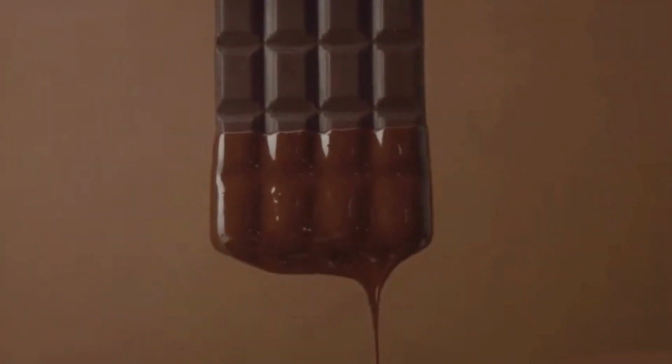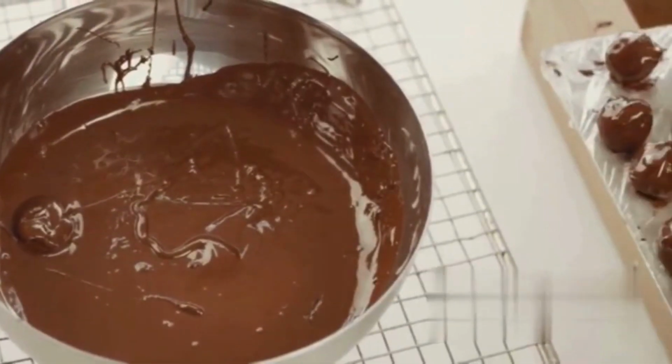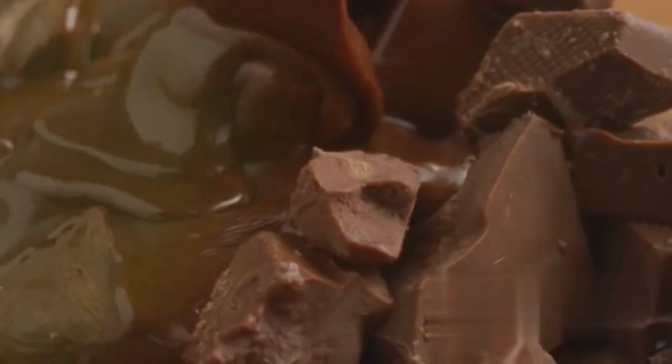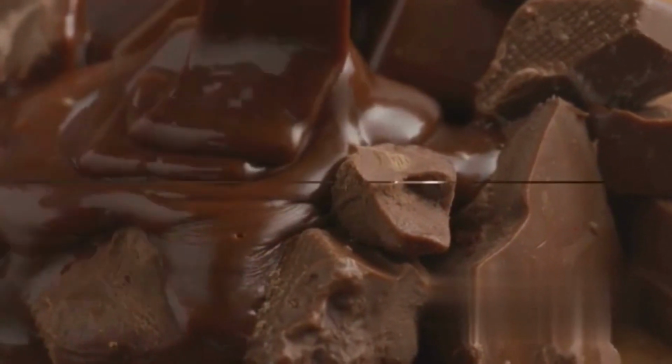This results in chocolate that has a beautiful shine, a satisfying snap when you break it, and a smooth melt-in-your-mouth texture. Once the chocolate is perfectly tempered, it is rapidly cooled. This locks in the crystal structure and keeps the chocolate in its ideal form. Our chocolate is now ready to take on any shape we desire.